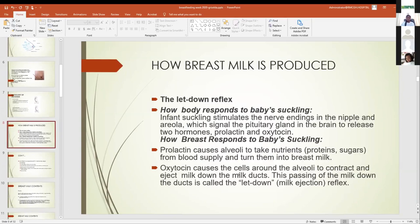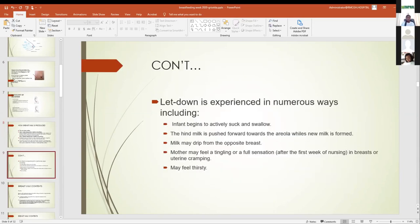Oxytocin causes the cells around the areola to contract and eject milk down the milk duct. Most of the time we hear something called the let down reflex. It has special effects. So we talk about let down reflex, which is experienced in numerous ways.